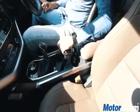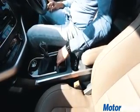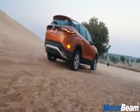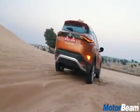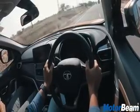The Harrier gets a very unique handbrake. It is known as the Aero Throttle style piano black finish handbrake, and it is so cool. The fit and finish levels of this car are very good. It feels built to last. In fact, the doors also feel heavy. The driving position is very nice. You can see the hood while driving.